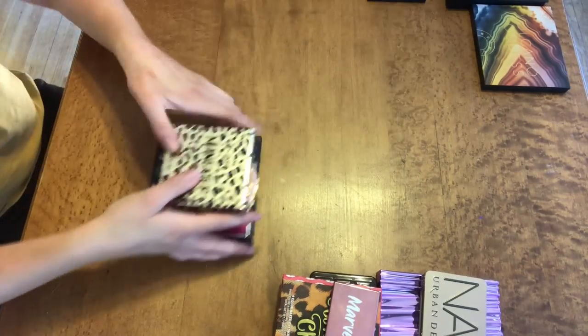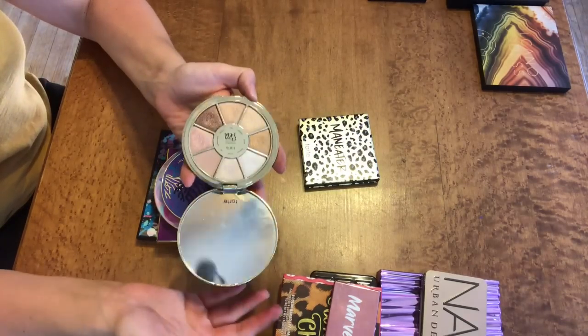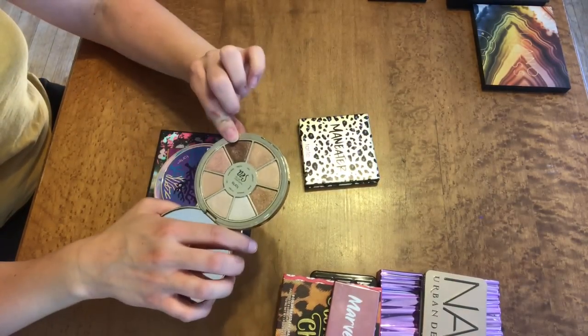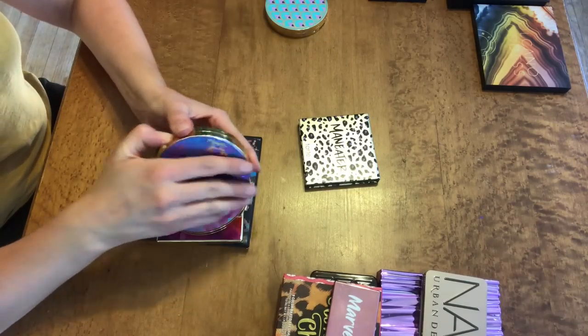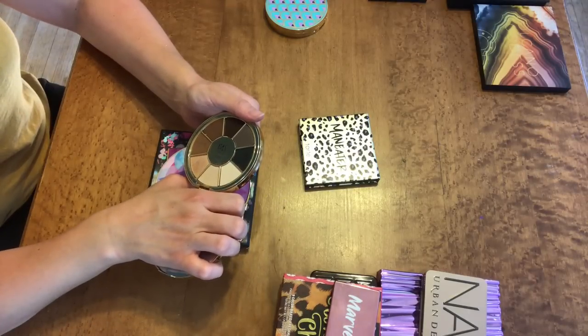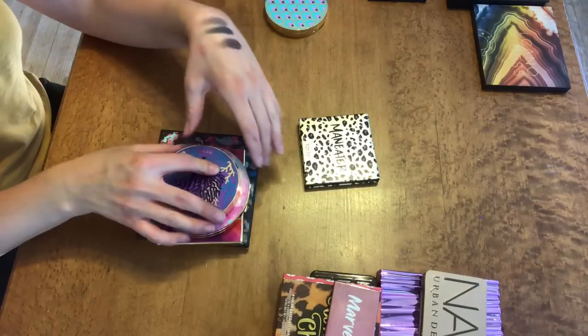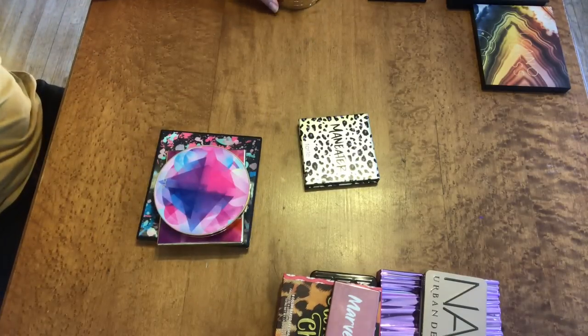Okay, we gotta start getting rid of stuff. Tarte Maneater I'm keeping. This Tarte palette I'm getting rid of. I don't need it. This shade's really pretty. All the others I have in other palettes. So that's easy. This Tarte palette, I don't need it. So I am gonna get rid of that. Oh, it pains me. That hurt my heart.